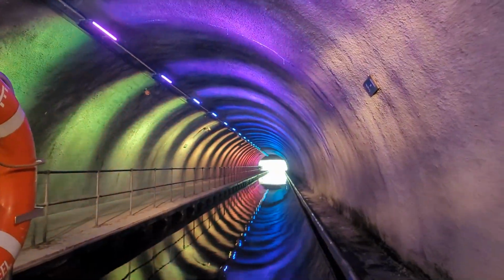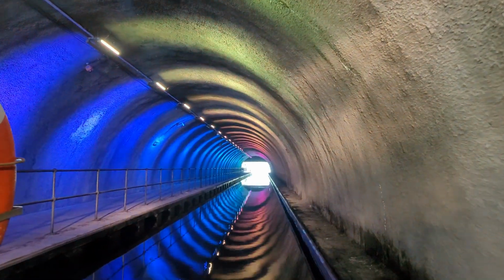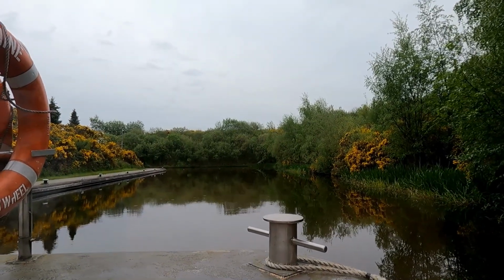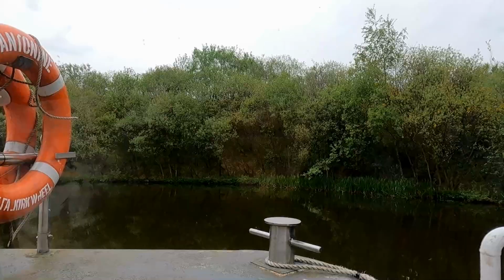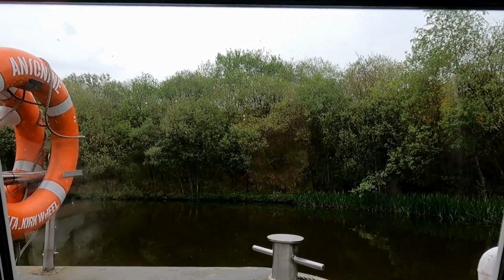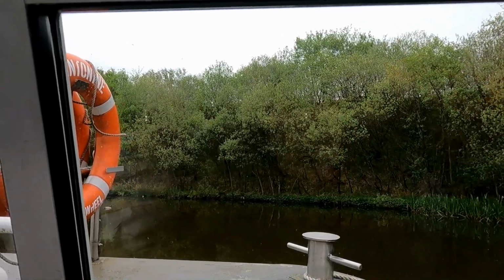Running right the way across the width of Scotland, for a lot of its distance, this was the golden age of the canal, and waterways were almost the motorways of the day. But with the rise of the railways, the decline of the canals was almost inevitable. You'll notice that we're in a much different landscape now. More intimate, and certainly not quite such grand views as on the other side.